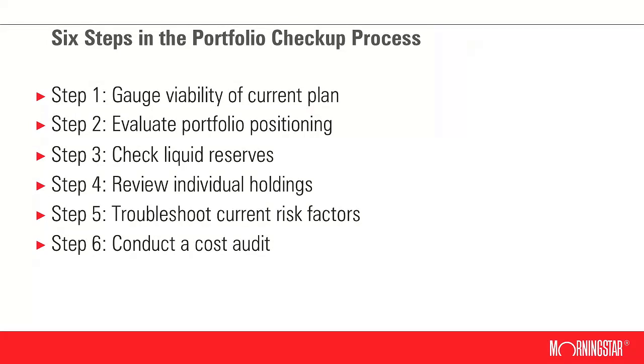You want to take a light touch to your taxable accounts by contrast, in part because the drag of those capital gains taxes can really reduce the benefits that you achieve by making changes to your portfolio.